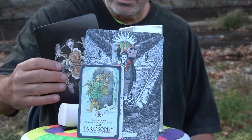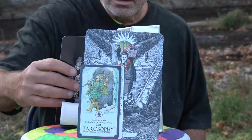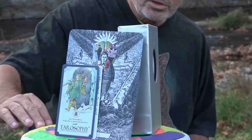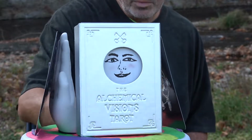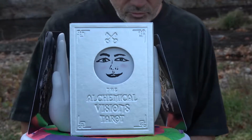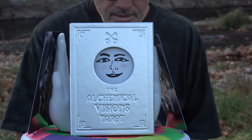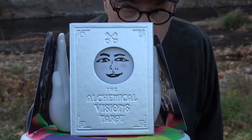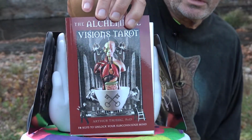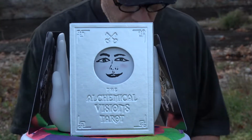What I'm showing here, I guess it's just not going to stand up there, is the Alchemical Visions Tarot. And I have not read the book very much, so I can't speak to that. It's packaged just in cellophane, and it has an opening on the box that shows the book, which has what looks like something from a human anatomy, physiology class. But we'll look at that later.